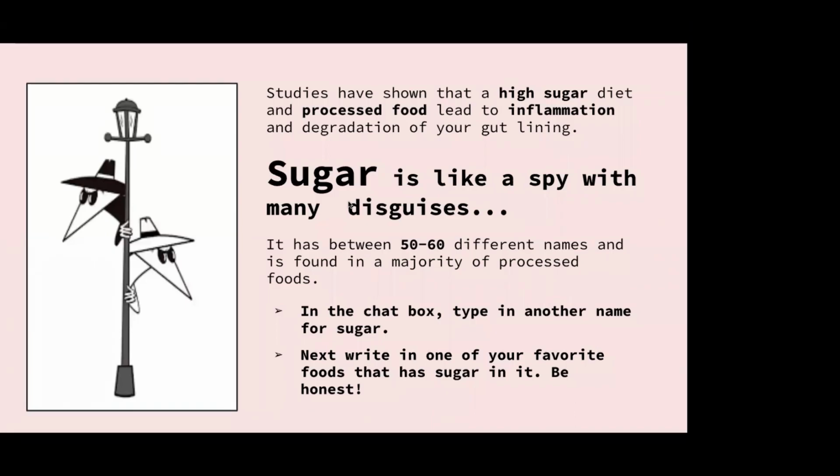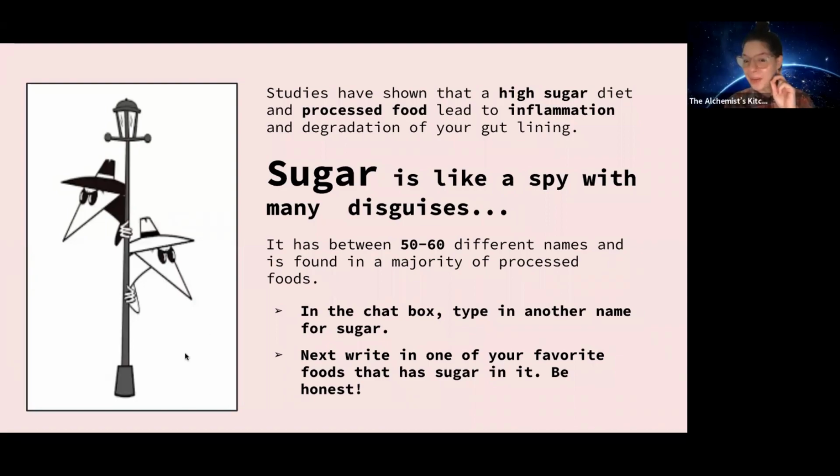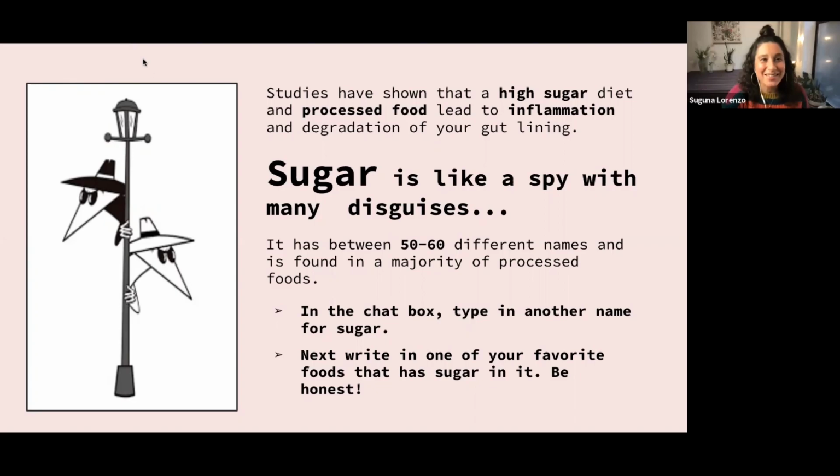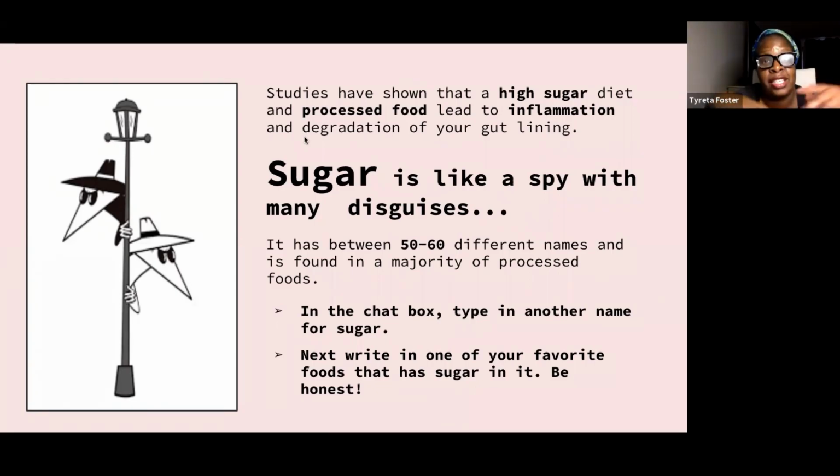No audio? Yeah, Suguna, you're muted. Okay, can you hear me now? Sorry. Okay. Where did we leave off? Okay, so I'm reading. You just did our list.